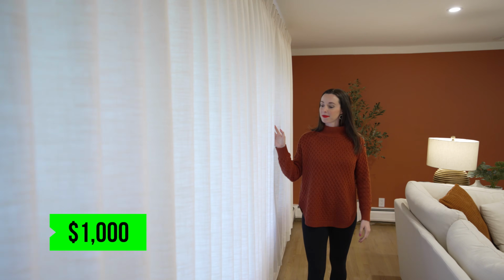The thing about curtains that I've learned is curtains can be extremely expensive. And if you want the curtains to look nice, you have to get them custom made. So most curtains that you see in these high-end homes, they're almost all custom made.